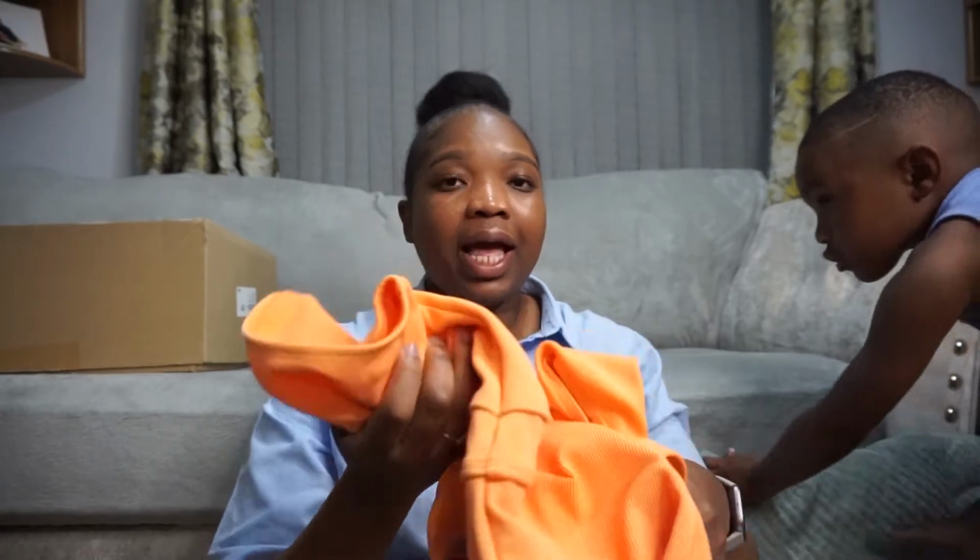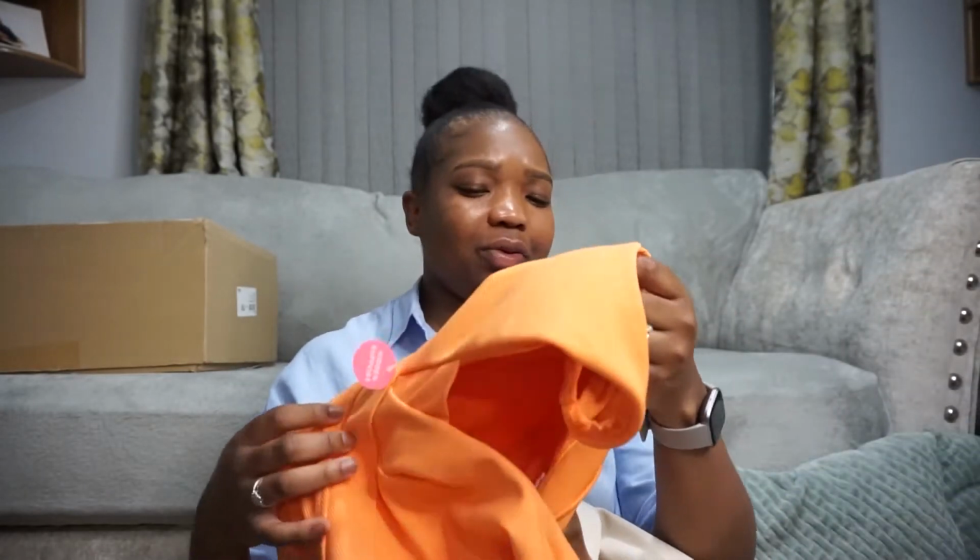But I did pick up a few bits from Sainsbury's and accessories, because to be honest, I went to Primark, but the queue in Primark was just ridiculous on all floors. It was like doing a maze. So I'm like, no, I can't be doing this today. I had to leave there. But I'm in accessories now.